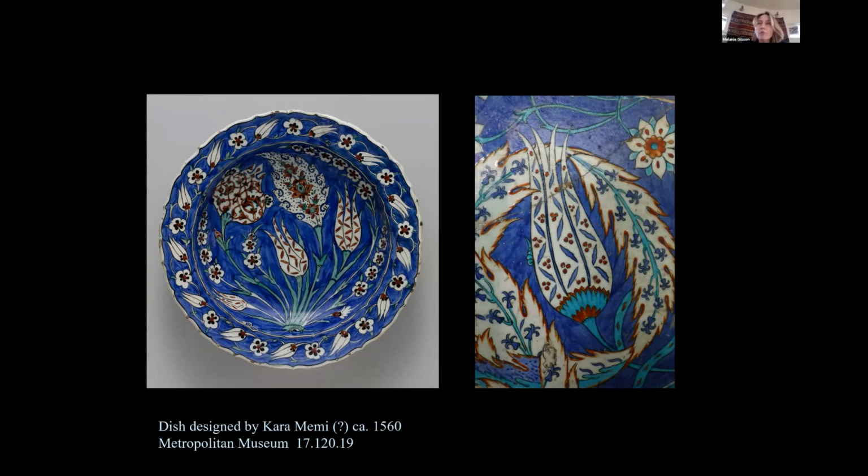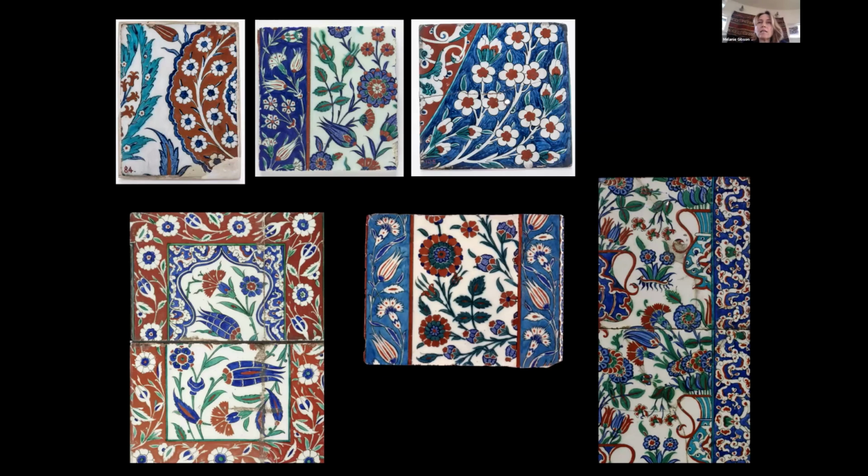I can't show you all of the tile panels I'd like to. As you know, very many of them are collected in museums rather than still in situ in their original monuments. They would have been in religious buildings, so mosques, madrasas, tombs. That's why in Istanbul you can see them in tombs and mosques. You would also have seen them in palaces. You certainly see them in the Topkapı Palace, but there would have been other secular buildings where you would have found them. Very many of them at some stage or another were removed from the walls and have found their way into Western collections, and indeed collections all over the Middle East as well.